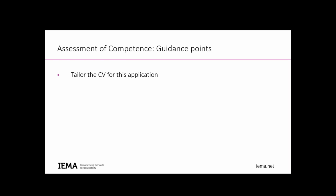The first thing I would say, as with full membership and practitioner, is make sure you do tailor the CV for this application. All of us will have a CV out there, but it's important to make sure it links into the IEMA membership competencies. For example, if you are an HSE manager, doing health and safety as your primary role but also environment, your CV may already have a mixture of health and safety and environment within it, which is fine, but try to enhance the environmental requirements for this application. If it's full of health and safety information and no environment, it might look to the assessor like it doesn't demonstrate as much of the IEMA competencies.